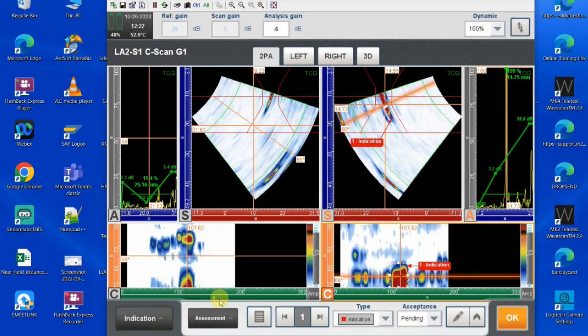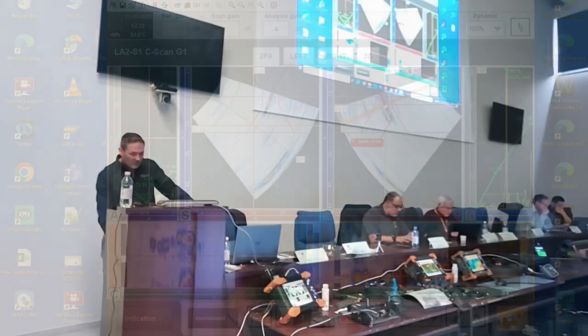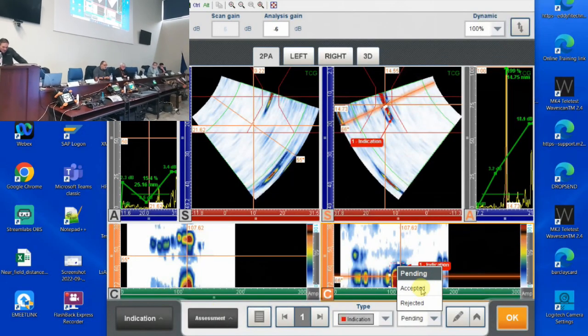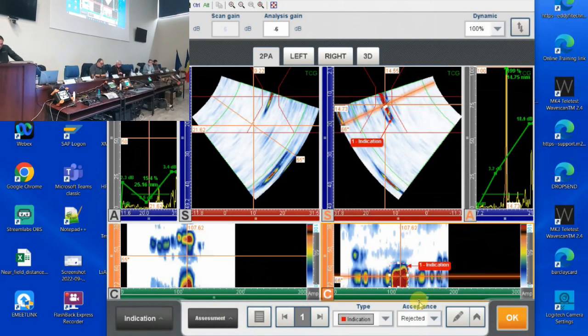Okay, so this is where we left off. Sorry about that. So I've done my creation of the defect, and I'm into assessment. So I'm going to say it's an indication, and the acceptance is pending. So in this case, okay, it's a big enough defect, so I'm actually going to reject that, and it's not acceptable.